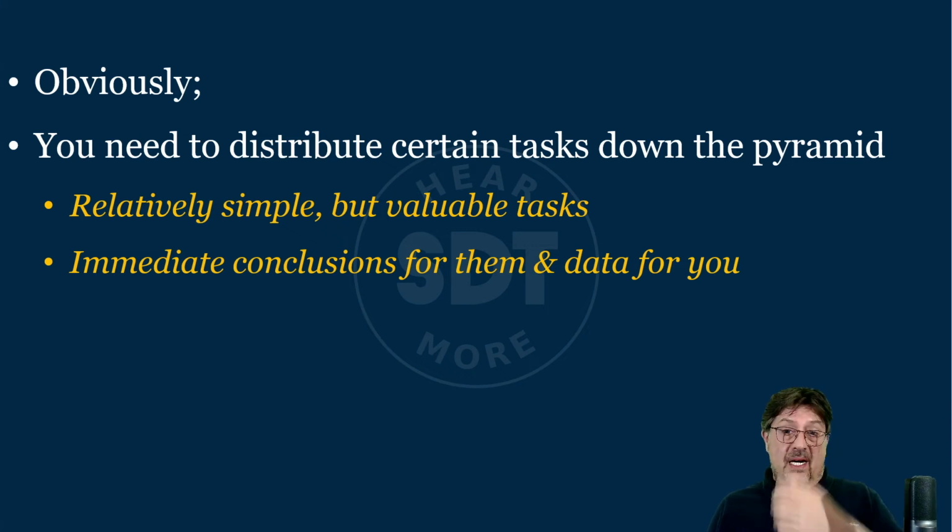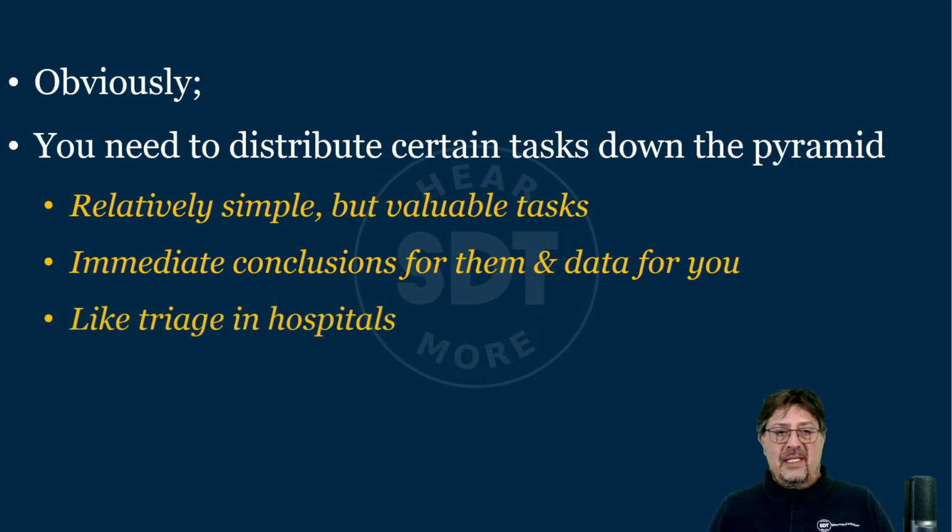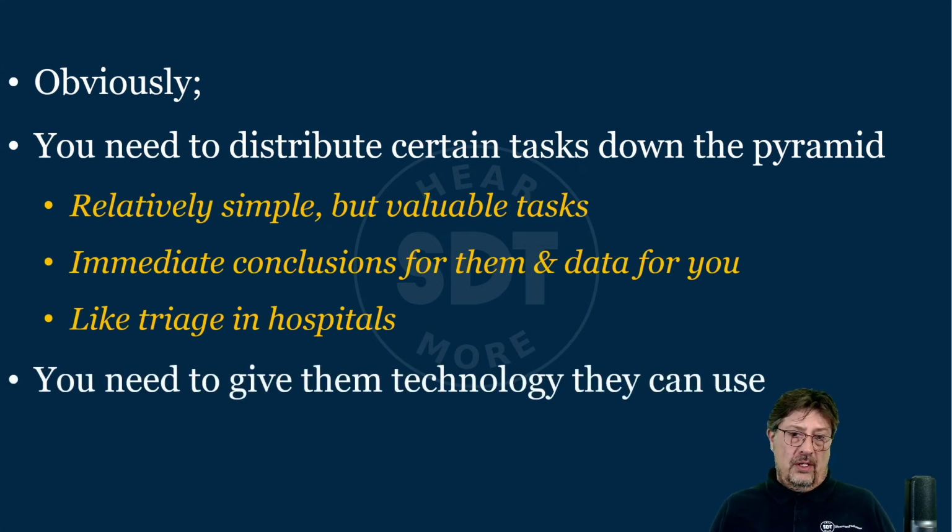Very often those are immediate conclusions, yes or no, good or bad, especially from people who have a lot of experience with a certain asset because they're operating it. But then again, they are also collecting data for you as a condition monitoring specialist. It's just like a triage in a hospital. So the nurse will be the best triage, because she will say good, bad. This is urgent, this needs to go immediately to the doctor.